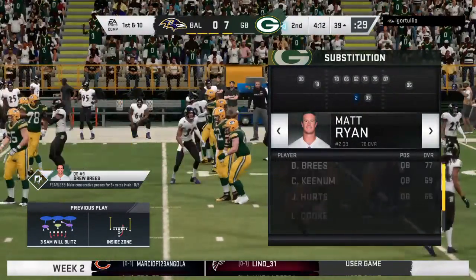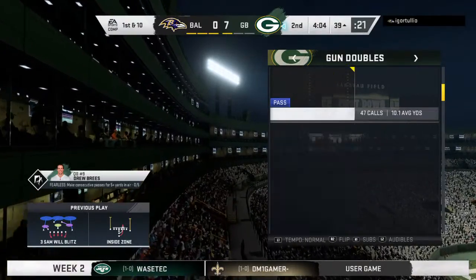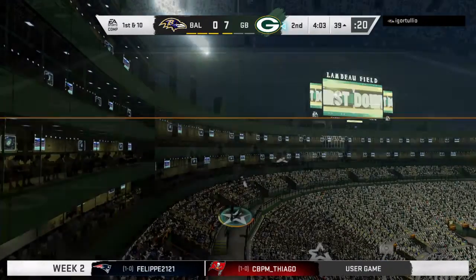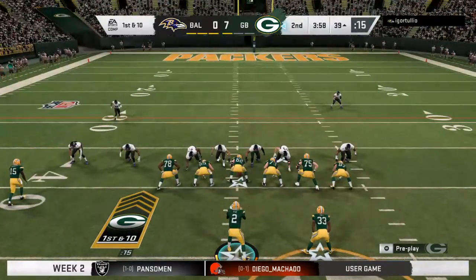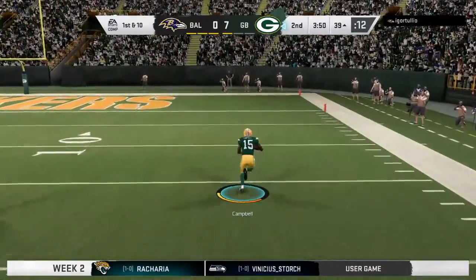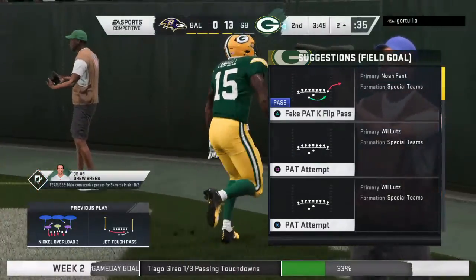First and 10 at the 39-yard line. So from the 39 now, they'll come up on a 1st and 10. Hey, get in the weight room. And he cuts it out right. Touchdown, Packers. Paris Campbell, his first touchdown of the new season.